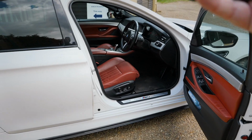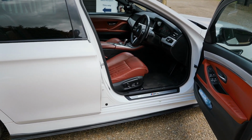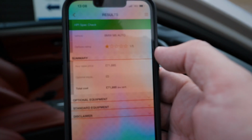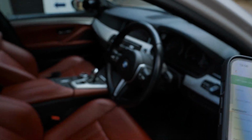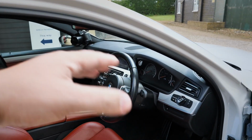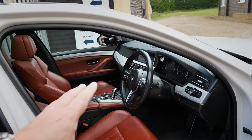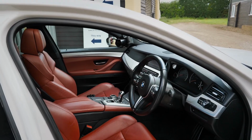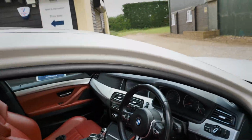Let me just quickly check if it's actually working, the old spec check, because it hasn't been working. Yeah, I just done a spec check and don't know what's going on with HPI at the minute, but the spec check isn't working. So we'll go through HPI quickly anyway, talk about values as well, and then I just want to go out for a drive in it, because honestly, the boys and girls, because there are a few girls that watch the channel, this car drives unbelievably well. I rate it so much.